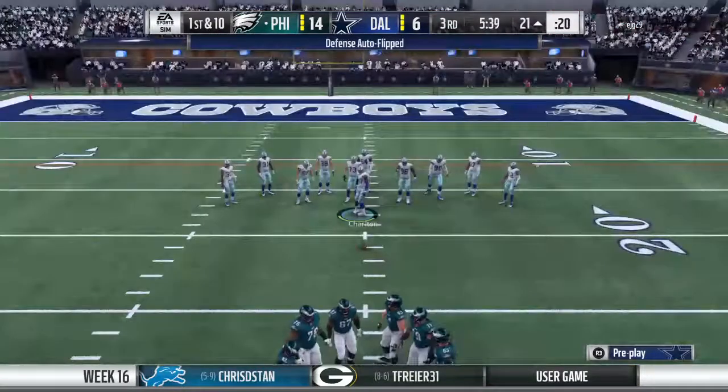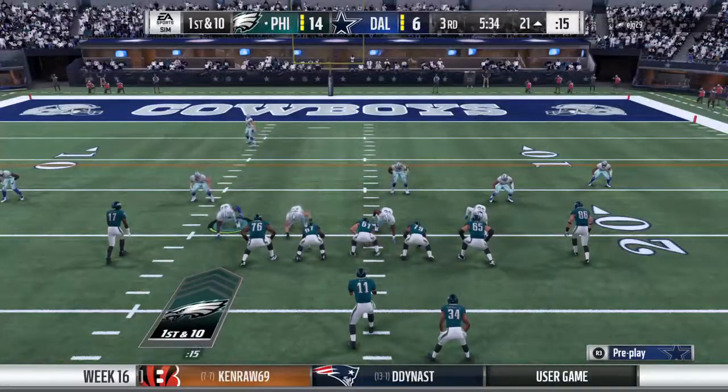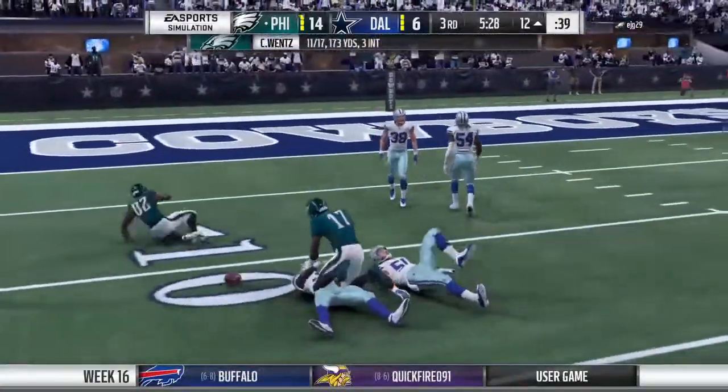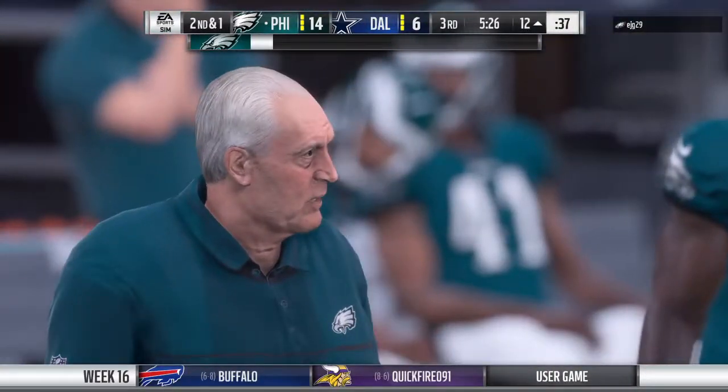So after that big play, let's see if they can catch their defense maybe on their heels. On first down, Wentz. It's brought in by Jeffrey. And he'll go down here at the 12-yard line. Give him 9 there on the first down completion.